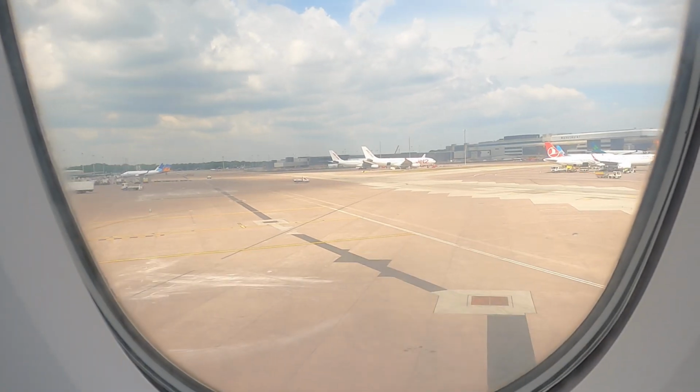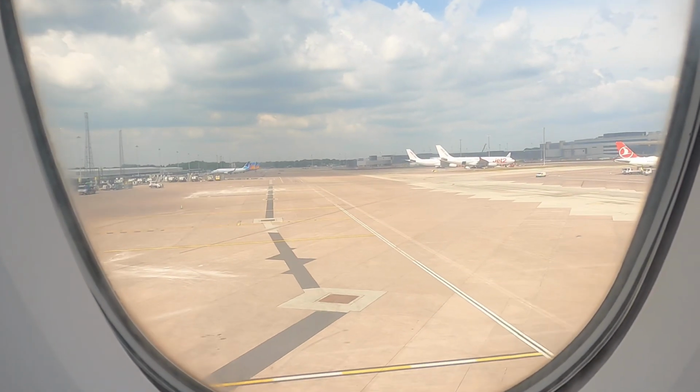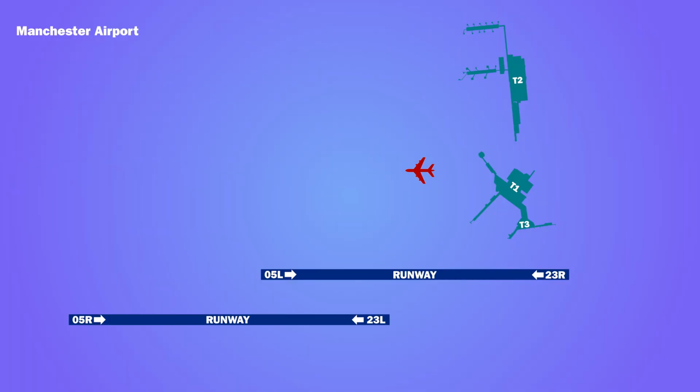We pushed back from the stand 18 minutes behind the scheduled departure time. We taxied across runway 23 right, taking about 20 minutes to arrive at runway 23 left for our takeoff.